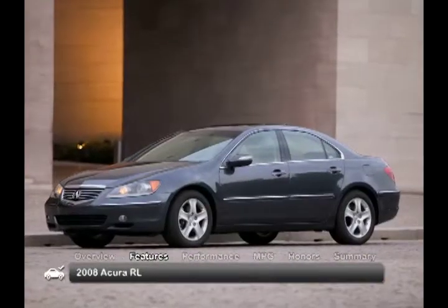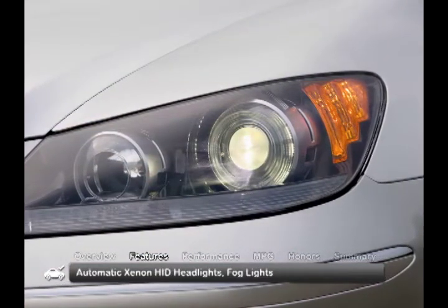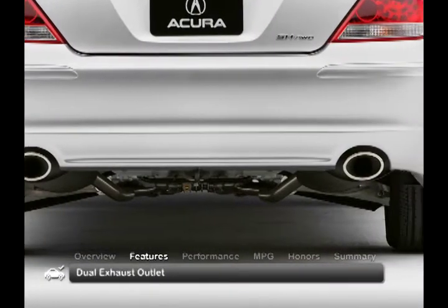The exterior of the 2008 RL displays a neat button-down appearance. Standard equipment includes automatic xenon high-intensity discharge headlights, fog lights, heated power side mirrors, and an integrated dual exhaust outlet.